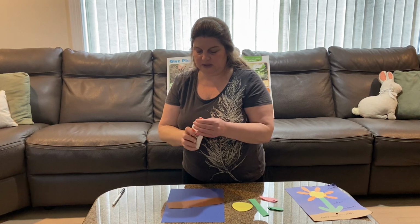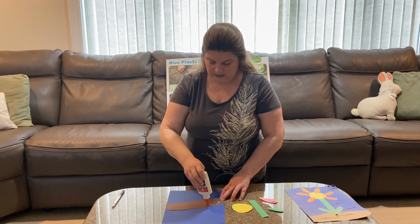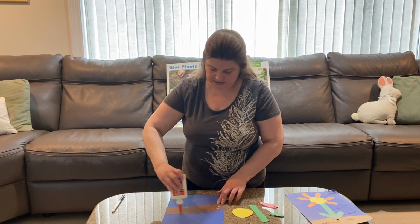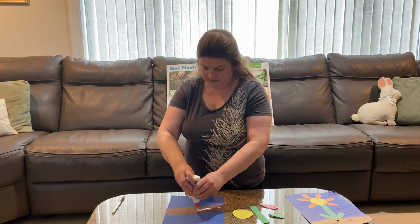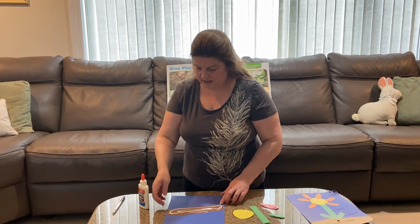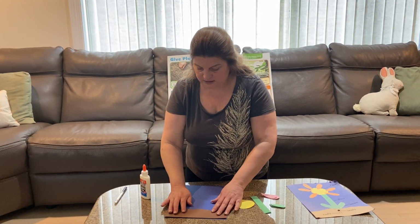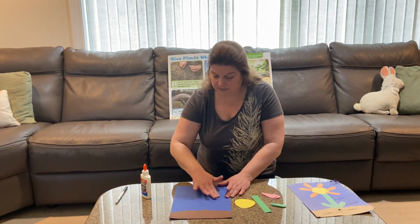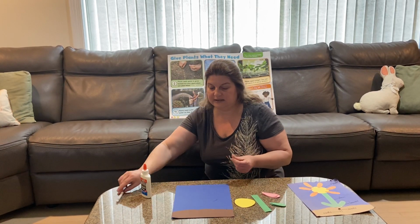We are going to take some glue and we are going to glue it. Make sure you have enough glue on there. And you're going to put it at the bottom of the page, because soil or dirt is the ground. And the blue here is the sky. And in the sky is our air that our plants need to grow.